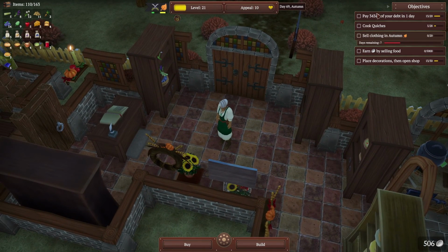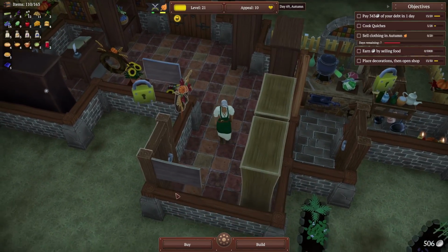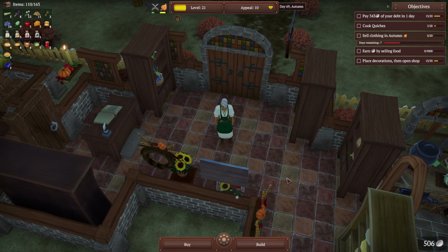But yeah, we'll pay off that debt. We'll try and get enough money for one of these things. And then maybe we'll go through a little period of expanding the shop a tiny bit and just seeing what we can do from there. But yeah, we'll do all that kind of stuff next time out.